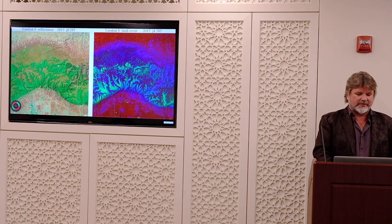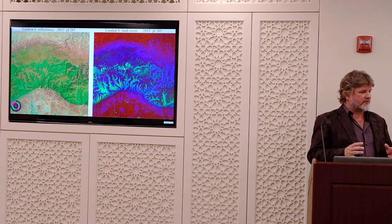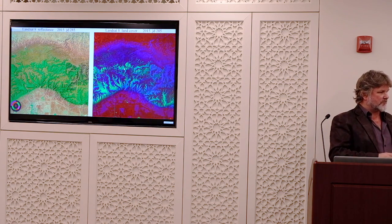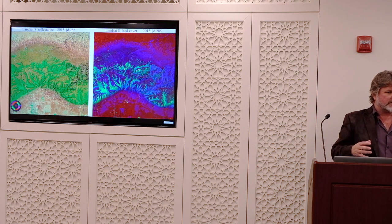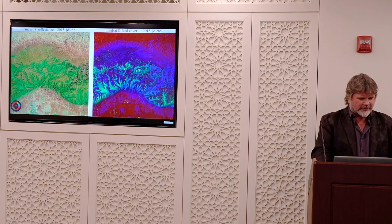This allows us to use a unit that's easy to understand. It's just how much of the area of the pixel is covered with each of these different materials and shadow. So this is what it looked like in 2015. Now compare that to 2016.